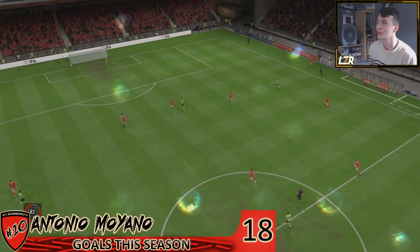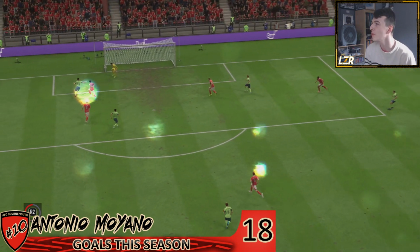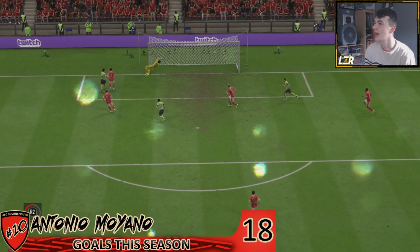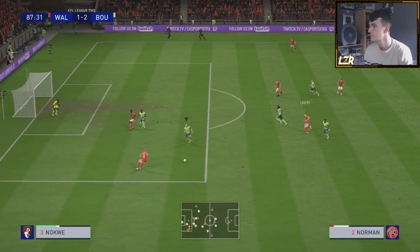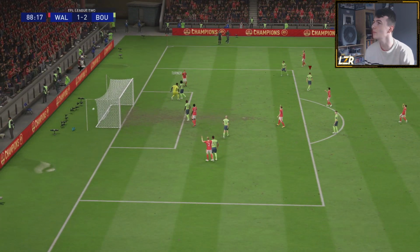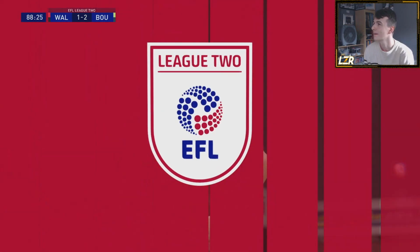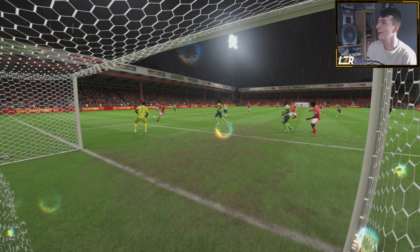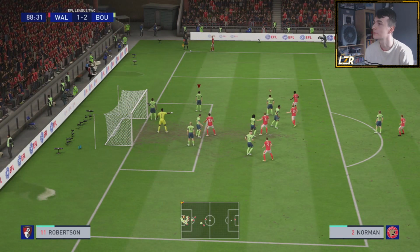Oh, that felt good. That felt really good. What a ball that is from O'Donnell. And Moyano on his left foot. Beautiful, beautiful. Norman with the ball in, it's Bates. Oh my God, what a save from Turner. Heart was in my mouth for a second then, but Mason Turner, wow, fingertips.